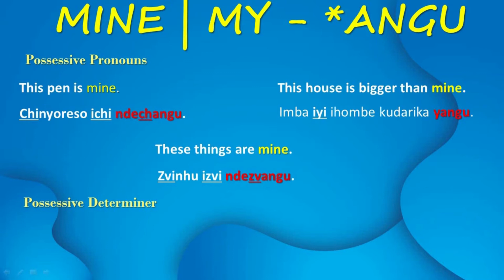Now let's go to the possessive determiner. This is my pen. Chinyoreso ndechangu. Now, the difference is that we no longer put the pointer there. We are just putting the subject and the possessive pronoun. Because now you would know the subject there, as in you would know where it belongs. For example, chinyoreso ndechangu. You would, at the back of your mind, know that it is ichi, and then you add ch on changu. So let's go to the next word.